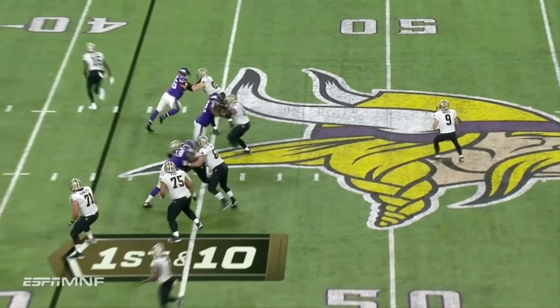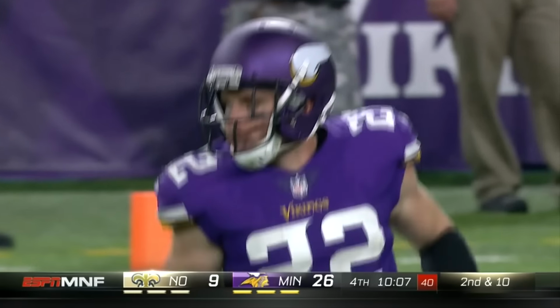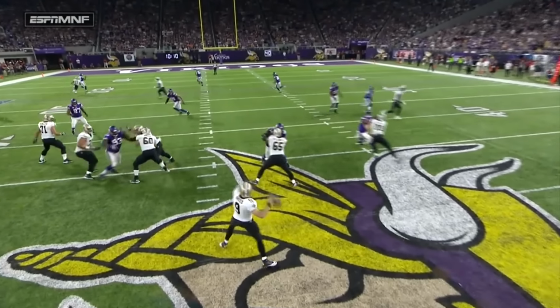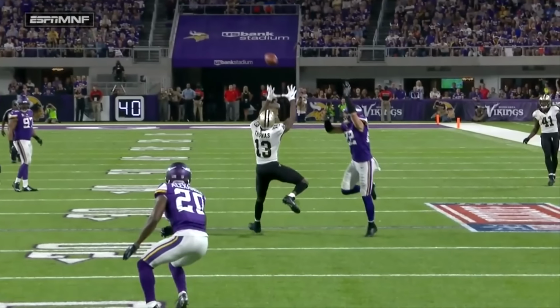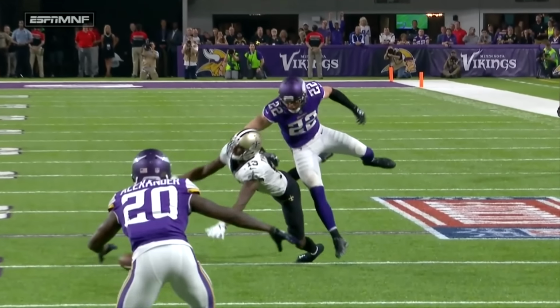Norcross, Georgia. Breeze looking deep, fires deep, and the catch not made by Thomas. He was blasted by Harrison Smith, the outstanding sixth-year safety man out of Notre Dame. He read that deep cross all the way. They have 5 Pro Bowl players on their defense, and they're led by.